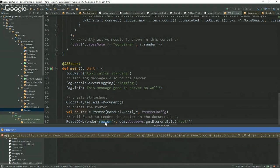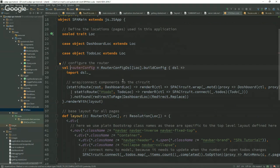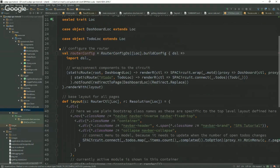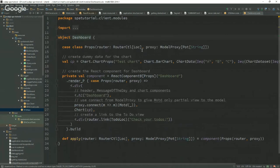Okay, let's see where this router is defined. Okay, it's there. Where's the config? So we can very easily navigate the code using the IDE. We can see what's going on here. We can navigate to other parts, let's say the dashboard component is defined here, and so on.